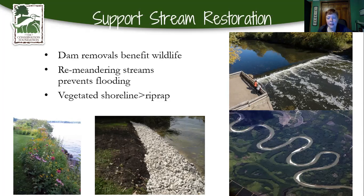Remeandering streams is another one. You can see down in the bottom right, that is a meandering stream. Farmers, way back in the homesteading days, would take streams and channelize them to reduce the area that the stream took up. There were probably other reasons as well. They also put in dams sometimes to give their livestock a place to water. But by channelizing those streams, that means taking them from that big twisty-turny way into a straight line. And when you do that, the water flows a lot faster and it causes flooding as well. So remeandering streams, putting them back to the way they're supposed to go, that sort of back and forth, switchback look, is so much more beneficial for the health of the stream and the health of the environment around it.